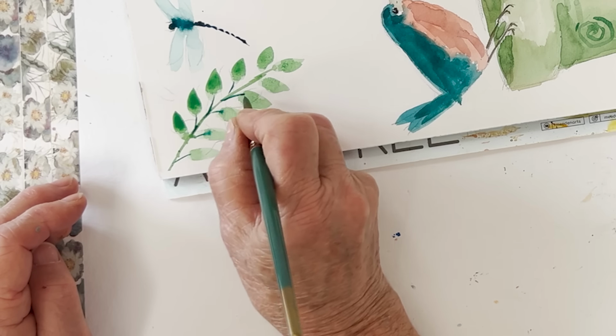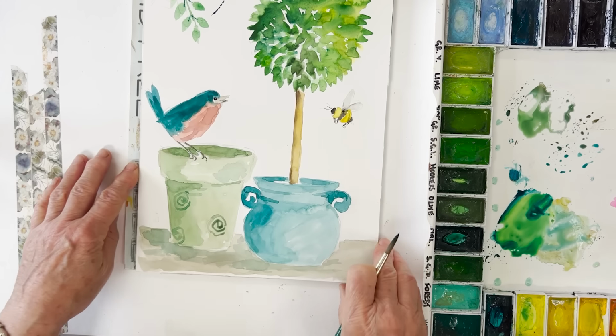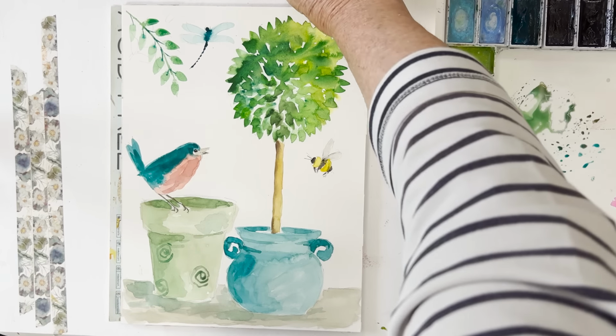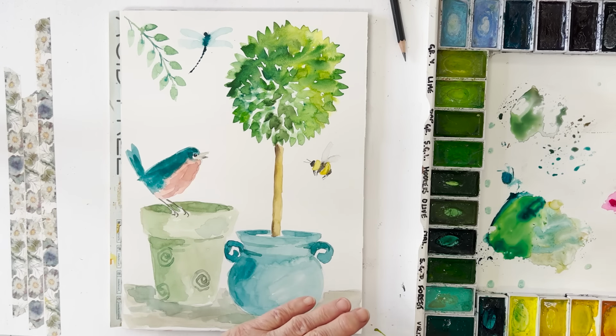And then perhaps it'll be the time to do the background. We're going to do a background. We don't have to do a background. We can leave it like that. But I think probably what I have to do at the moment now is dry it. So I'm going to do that. Okay, so I've rubbed off all of my pencil lines now, so it's nice and clean.